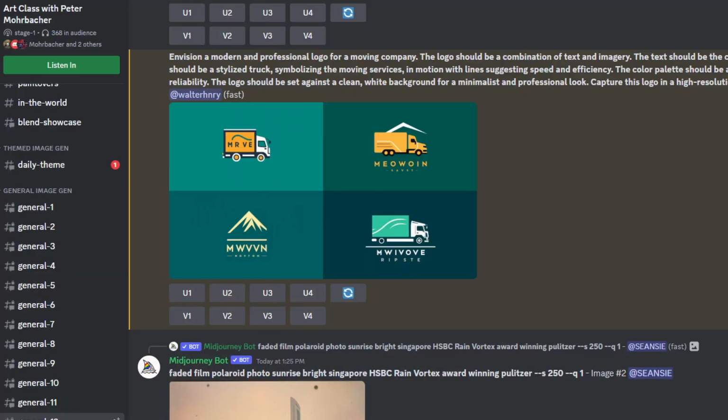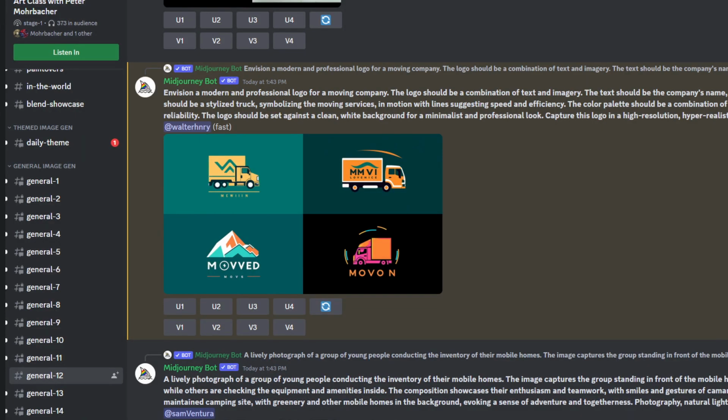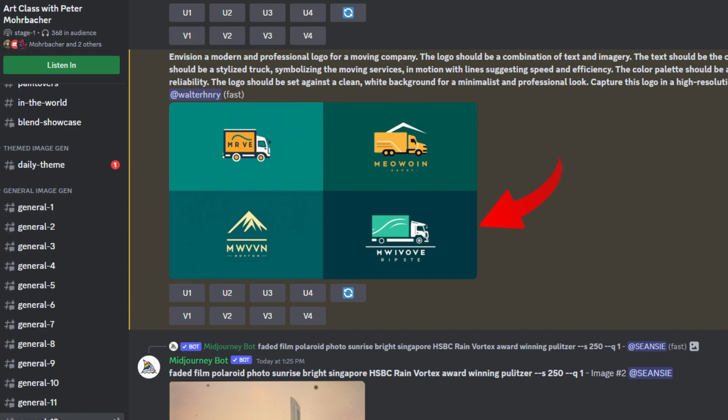Now, if I were unhappy with all of them, I can hit the redo button right here and then rerun the machine and see what other options it can give me. And since that's available, let's check it out. Let's see what other options we can come up with. So here's what the redo gave me. Again, nice. I like it. Similar because of the prompt, but definitely different from our first run. These are really great too. From this batch, I'd probably go with number two, but I think I'm going to go back to our original one. I kind of like that one the best.